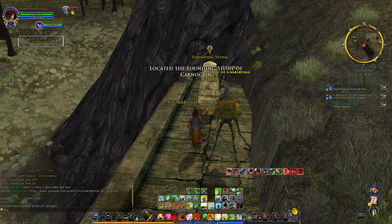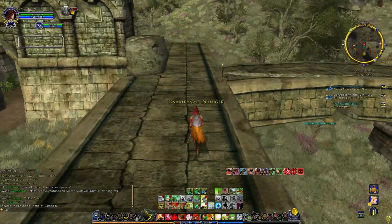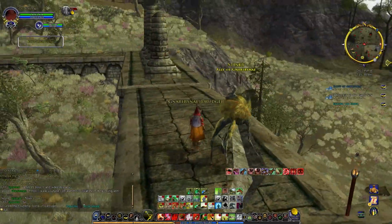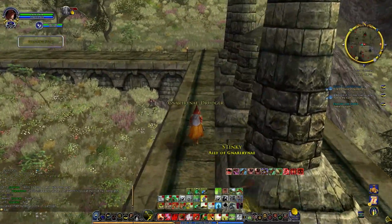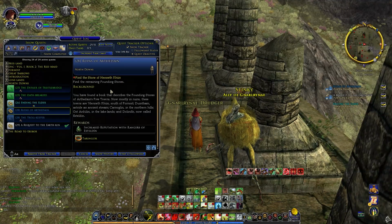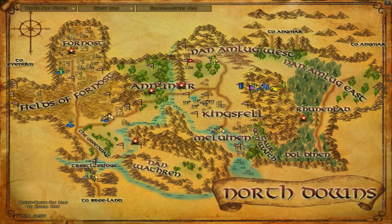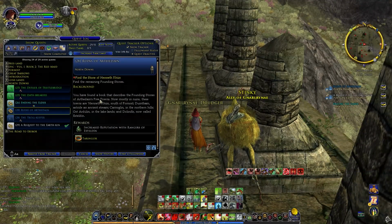Alright, so now we've got to find the stone of Hinith-Rune, and that's the last one we have. Alright, we'll get out of here once we get to a safer location. This is probably fairly good here. Let's pull up the quest and take a look at where it is. Book that describes the founding stones. These are Hinith-Rune, south of Fornos. Duanatham, astride the stream, we found that one. Carnoglen, in the northern hills, we just found that one. Ost-Arduin in the lakelands, that's the one that was down here in Meluanin. So we found this one, we found that one, we found the one here across the stream. We found the one over here to Esteldin, so that's 1, 2, 3, 4. The one we're looking for now is Hinith-Rune, south of Fornos.